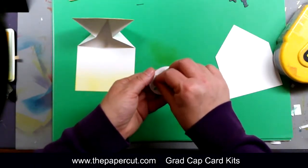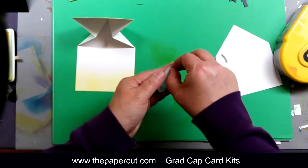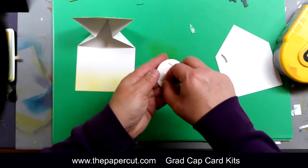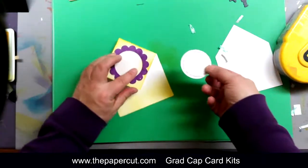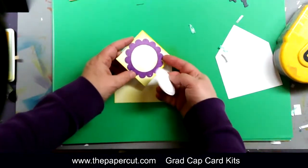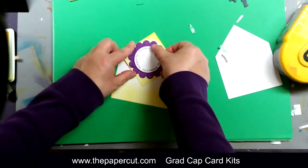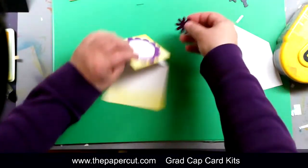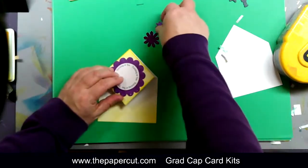So this is our scallop circle frame, and I cut it out in the purple and I cut it out in white. Now the purple was a text weight paper. So when I cut it out in the white, I used that behind the text weight paper just to firm it up a little bit. And I have my thinking of you. And then I did cut out some flowers also, just for funsies.